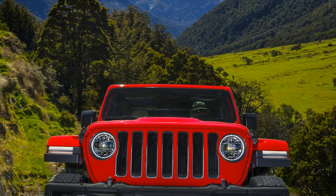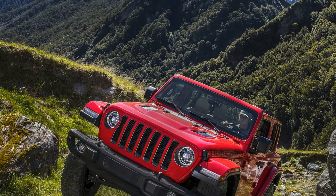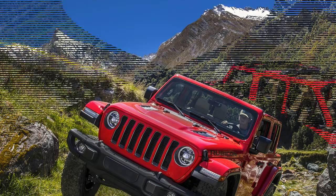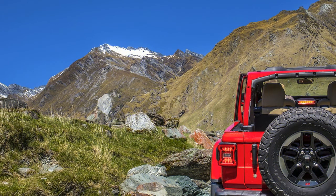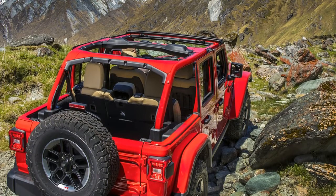The new Turbo 4 is frugal, but can't solve the Wrangler's aerodynamic properties. It's a brick in the wind. The Turbo 4 is rated at 23/25/24 miles per gallon with 2 doors, 22/24/22 miles per gallon with 4 doors. All things considered, that's not bad.